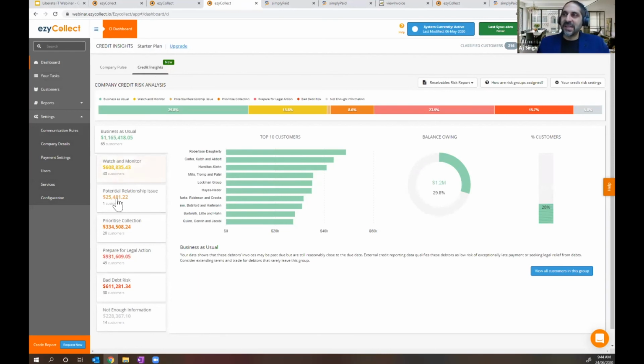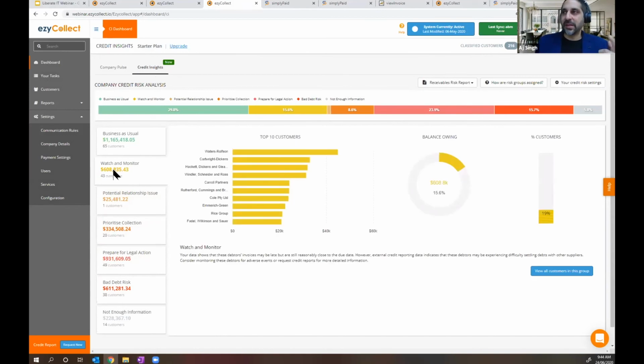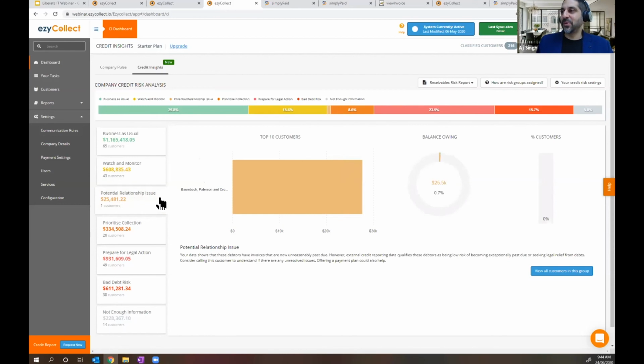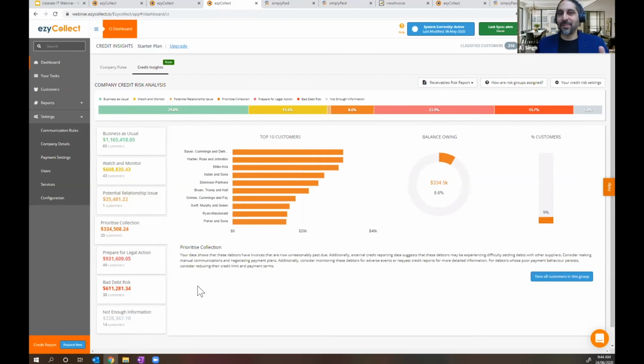We've got these risk categories that are a combination of your own data, or how they're paying you, but also how they're paying other suppliers. As I mentioned, we've got the external data coming in. So as a CFO or an accounts receivable person, you get these superpowers again to say, I have 43 customers who I should watch and monitor. Just to remind you, watch and monitor shows that these guys are paying you on time, but they're paying the market late. The other way around, a potential relationship issue is they're paying you late, but paying the market pretty much on time. Or you get prioritized collection, where they're paying both you and the market late.